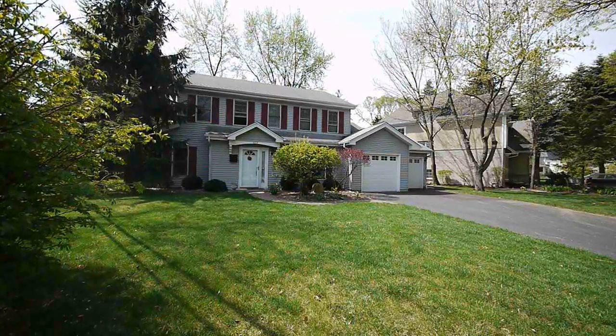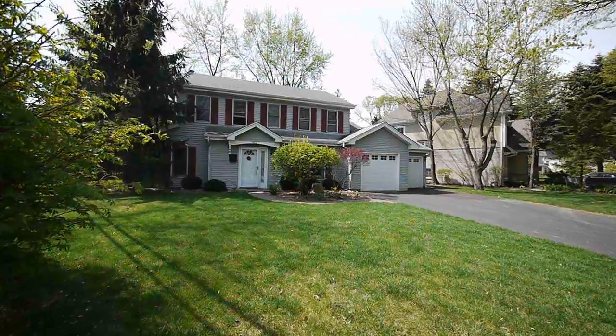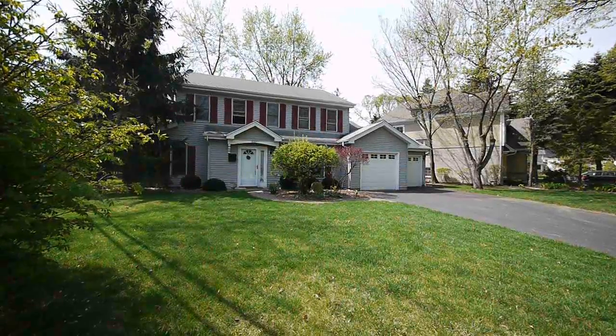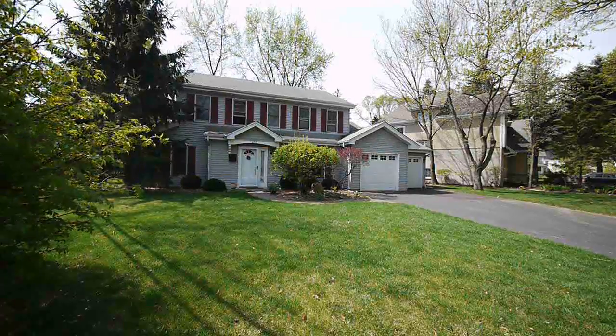But if you had that additional cash, then I would recommend buying off of the main thoroughfare and away from immediate proximity to the tracks, because you have to assume that when it's your time to sell it, that those are going to be factors for your buyers.